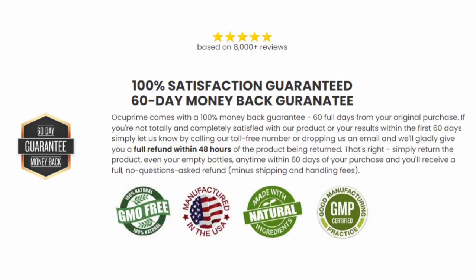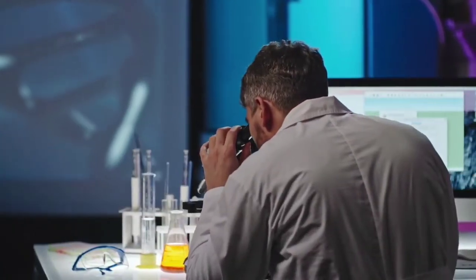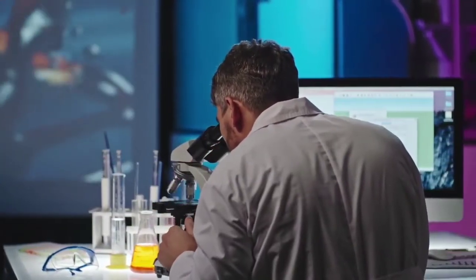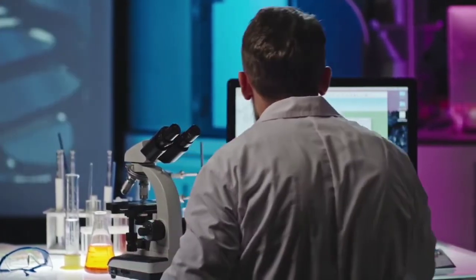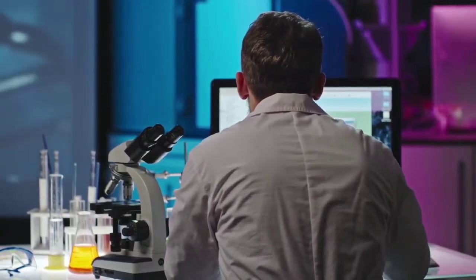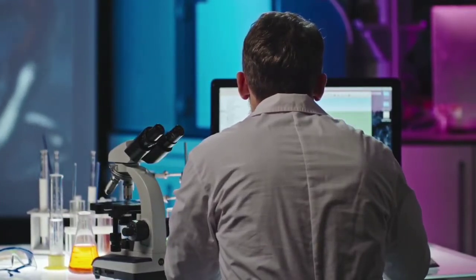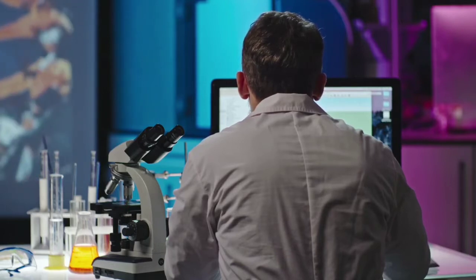Ocuprime is a vision support and eye health supplement that supports eye function with lutein, zeaxanthin, vitamins, minerals, and antioxidants. Ocuprime was established by Dan Trout, who used it to help his wife's rapidly declining vision. Doctors predicted his wife's death. In 5 months, she lost her vision, and she had the worst degeneration ever seen. Dan built Ocuprime with the help of a doctor who helped him restore his wife's vision and prevent her from going blind permanently.